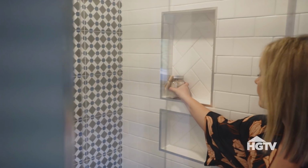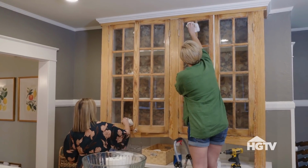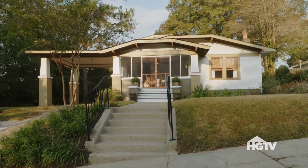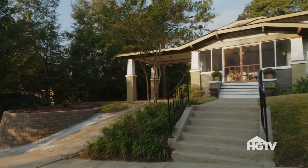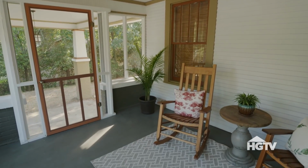When Brandy and Jason come home tomorrow, I hope that they feel like we listened and we heard what was important to them. Oh gosh. Oh my gosh. It's perfect. The way that the house sits up on a hill, perched up, they're gonna have the best seat in the house on that screen porch.